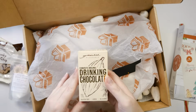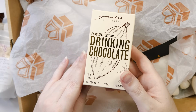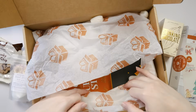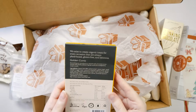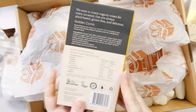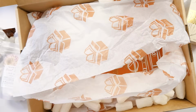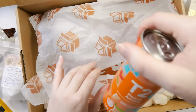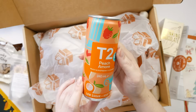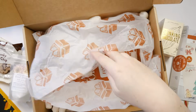This is very nice. Oh yes, okay. This curation is really accurate, maybe. Drinking chocolate. I really feel like I've just bought a present for myself, which I think is the point. Oh, is this chocolate? Yes! I already kind of don't remember what I filled out when I did the form for this, but clearly I know myself, so that sounds delicious. What's this? This is a drink? Oh yeah! T2 is a tea shop. That's not obvious if you're not from Australia. Peach and raspberry. Oh, yum! Oh man, I'm gonna have the best time.